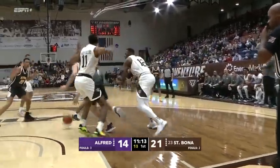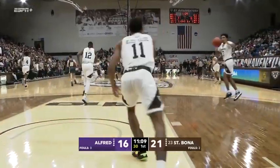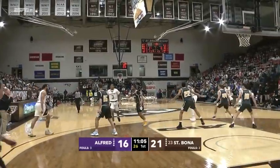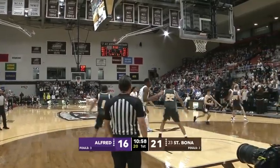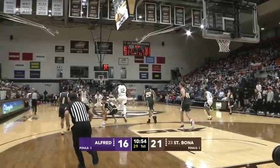Saxons dump it down low. Trying to work with his back to the bucket is Brewster Marshall, and count it. First time we've seen Marshall get one inside. Really good move. Coulibaly now playing the 5. He kicks it outside to Saizano. And he finds Brown down in the corner, and there is the triple missed by Njak Tajore.